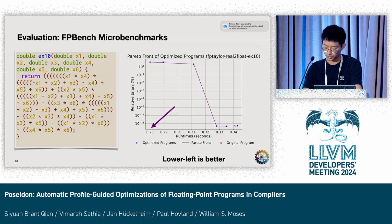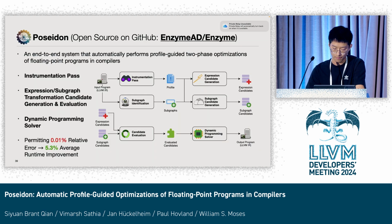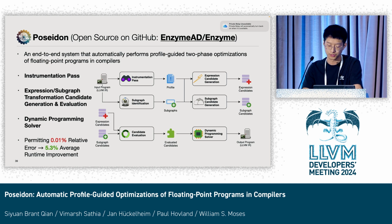We are currently in the process of evaluating Poseidon on large proxy applications. That concludes my talk. I introduced Poseidon, an end-to-end system that automatically performs profile-guided two-phase optimizations of floating point programs in compilers.